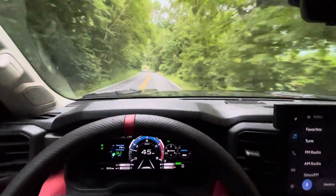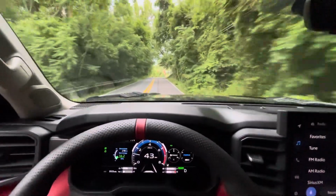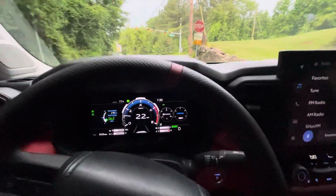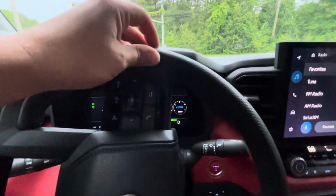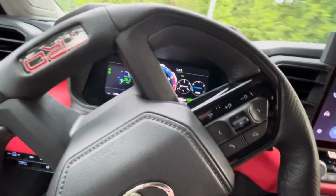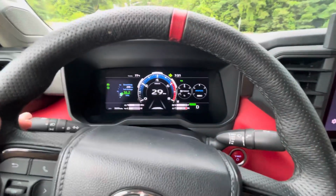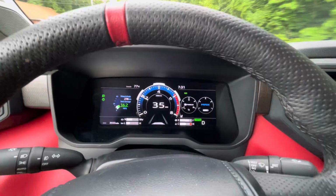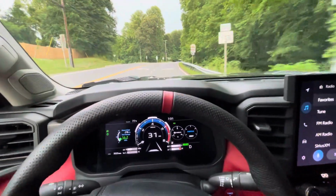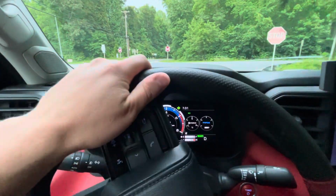So up here in a minute anyway, we'll get on a freeway. Looking at the gauge cluster, you get the max battery there to the right, and then the iForce PSI for how many pounds of boost the turbo's pushing, just to the left of that max gauge. Let me know what your thoughts are on that.